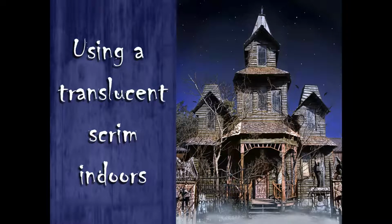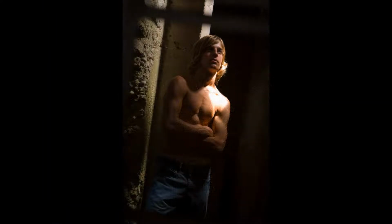Scrims aren't just for outside use. The guy here was in a barn next to a silo, and there was a hole in the ceiling above him where the sunlight was streaming down.